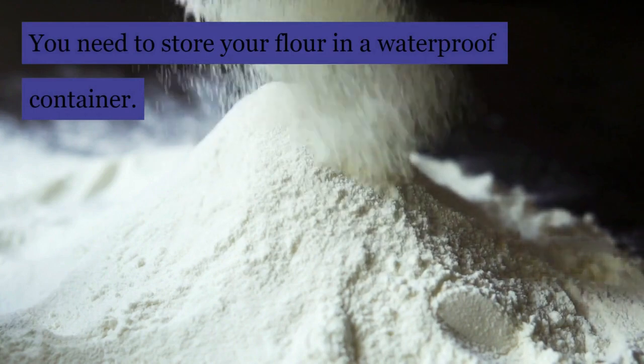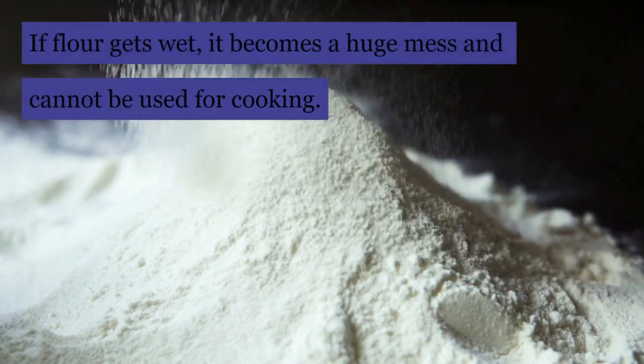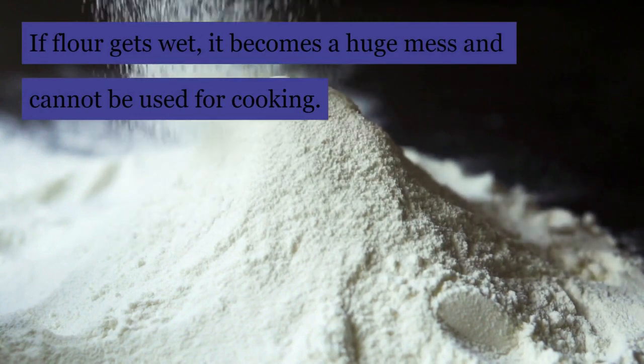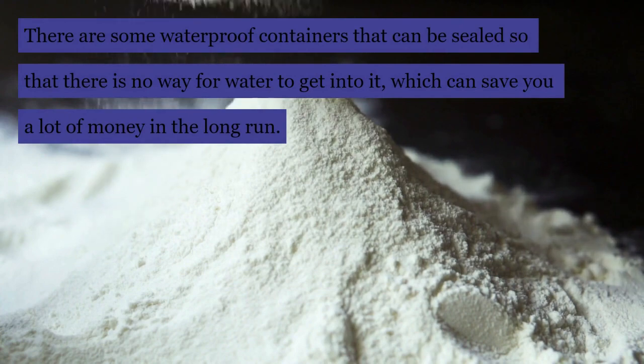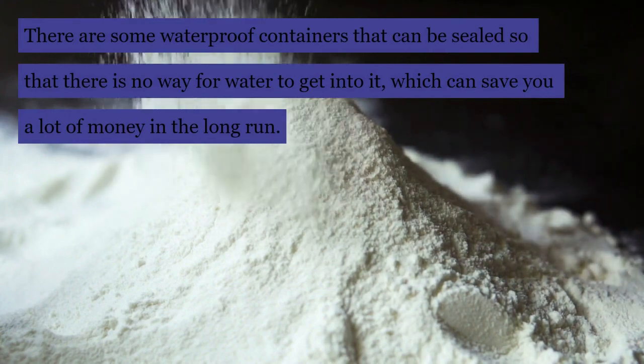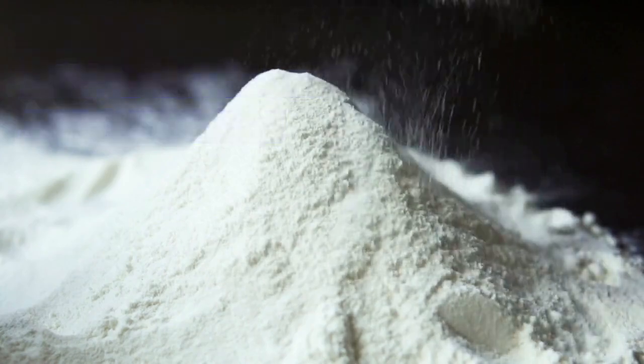You need to store your flour in a waterproof container. If flour gets wet, it becomes a huge mess and cannot be used for cooking. There are some waterproof containers that can be sealed so that there is no way for water to get into it, which can save you a lot of money in the long run.